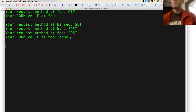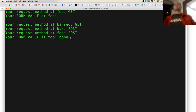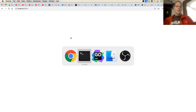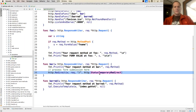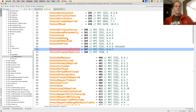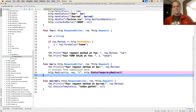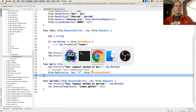So I took a form payload that's supposed to be submitted to one URL, and I redirected that, said process that over here. And that's 307. The method got kept in the redirect as post. 303, the method always gets changed to get. So if I change this to a 303, which 303 is See Other. See Other is always going to be a get.